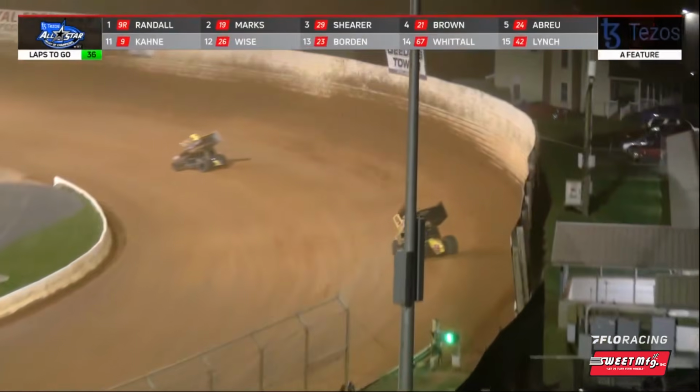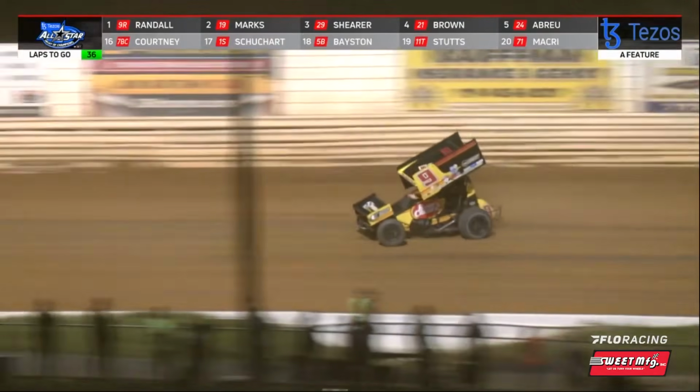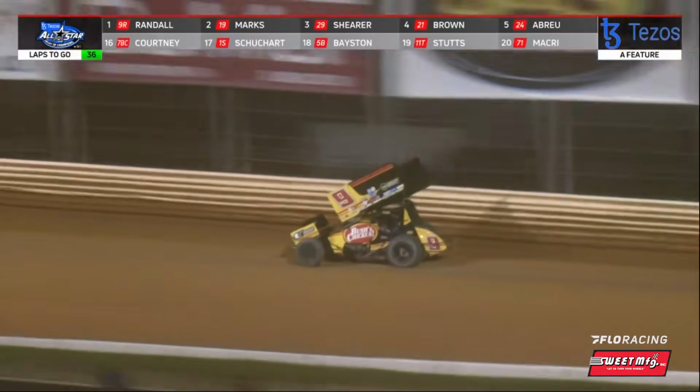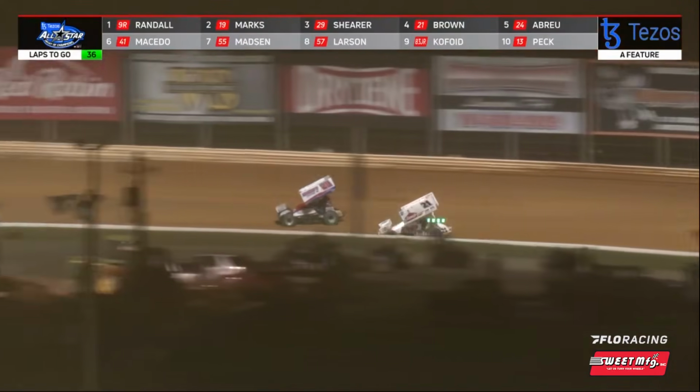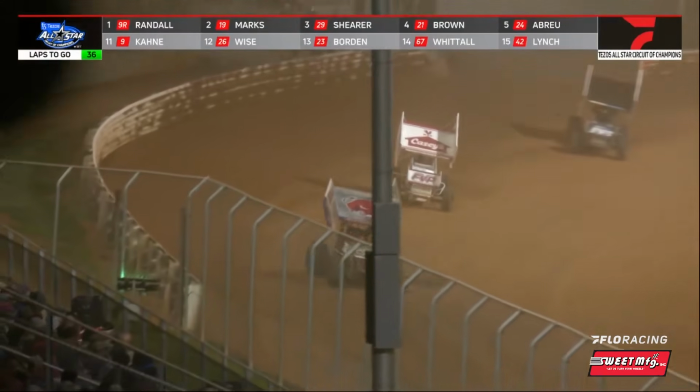Yeah, Chase Randall's going to have to start moving around, but it'll be a couple of laps. You mentioned the dirty air. He'll get into that, but the advantage Randall has, at least right now, the first couple of lap cars are running right around the bottom, and he runs the higher side of the racetrack, as Brian Brown closes on Brent Shearer to turn 3. Battle for third. Brown in the 21, Shearer in the 29 car.